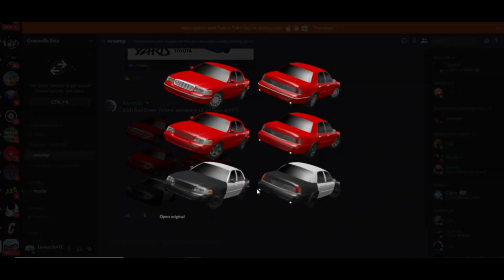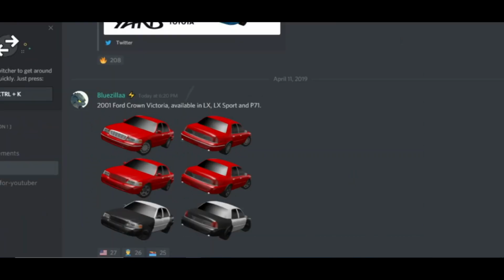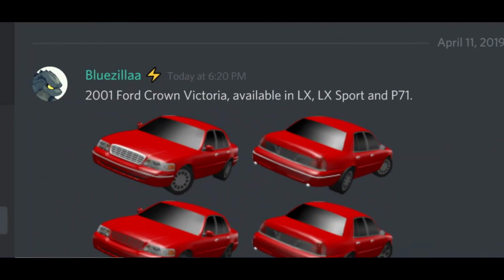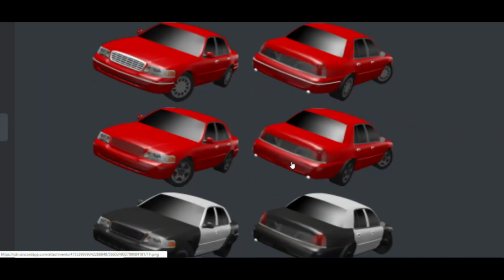I believe the bottom one is a retired police car, I'm assuming. So it says here, let me zoom in real quick for y'all. It says the 2001 Ford Crown Victoria available in LX, LX Sport, and P71, which I think is retired police vehicles or whatever. So the one at the very top is the LX model, which is the one we already have now. The one on the bottom is the sport version.